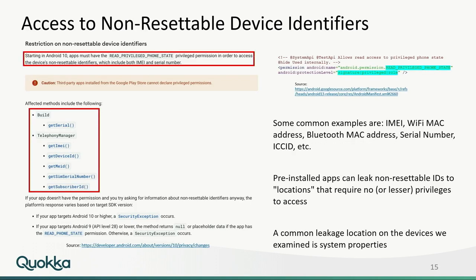Non-resettable device identifiers are data items like the IMEI, the Wi-Fi MAC address, Bluetooth MAC address, serial number, and the ICC ID. Back in Android 9, there was the READ_PHONE_STATE permission, which an application could request, and if the user granted it, the application could get these non-resettable device identifiers. Then in Android 10, Google made some changes. The permission became READ_PRIVILEGED_PHONE_STATE instead of READ_PHONE_STATE, so third-party applications could no longer access these device identifiers.